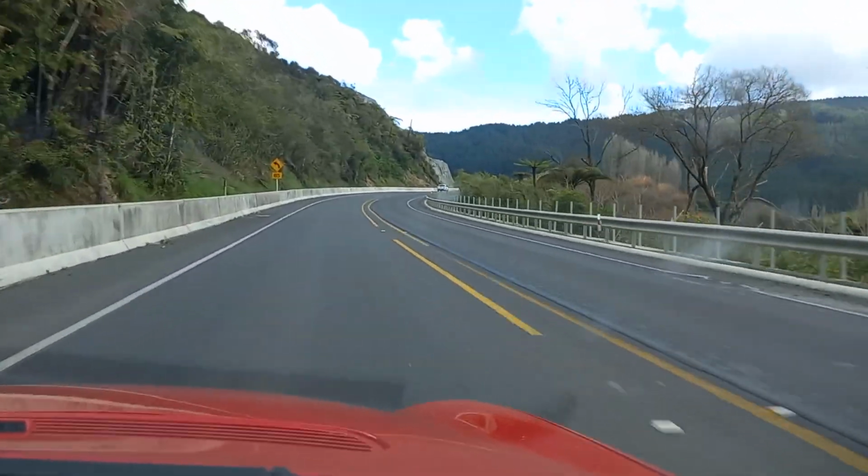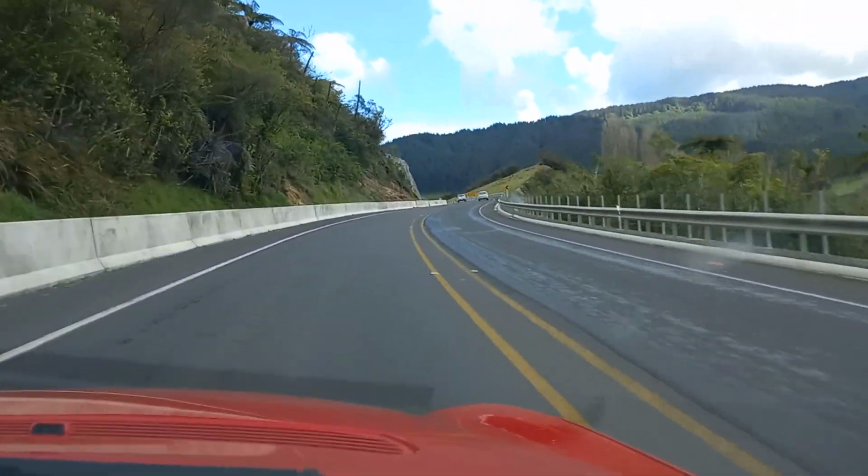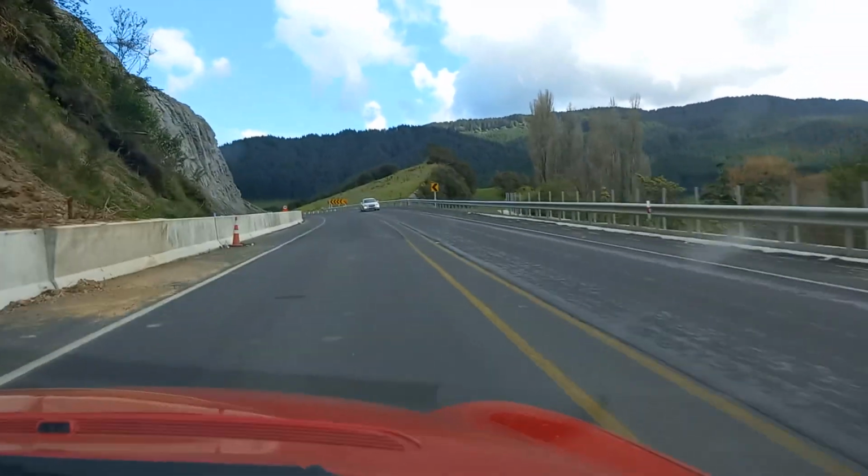And I've got an indoor temperature, I suppose, of 25. I think that's what I've got my setting on. It's quite comfortable inside the cabin here. Outdoor temperature at the moment has gone up to 13 degrees.